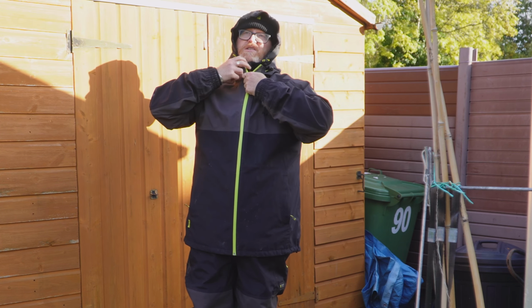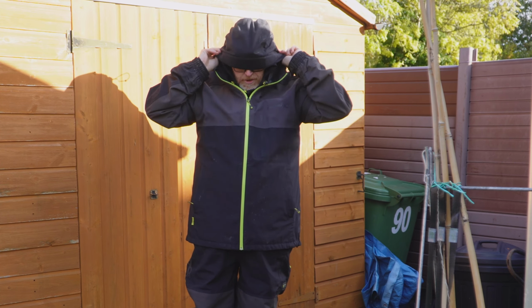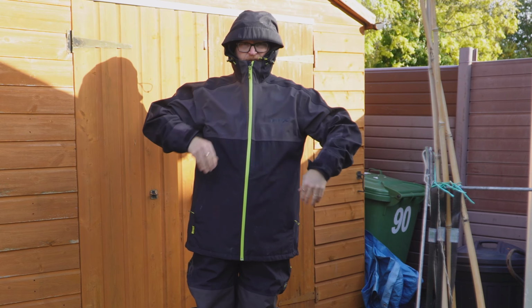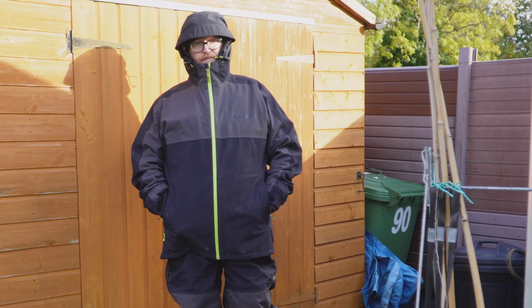I'll put my hood on first. This has got a hood as well, so extra protection, and it's peaked. Oh, which is nice. I'll say I've got all that on underneath, and that really is snug and warm.